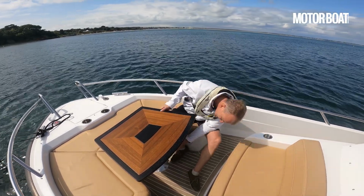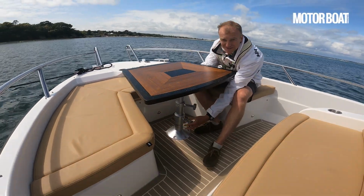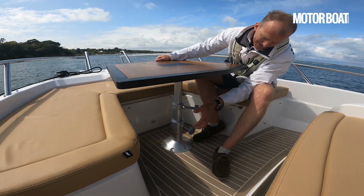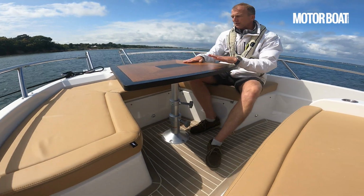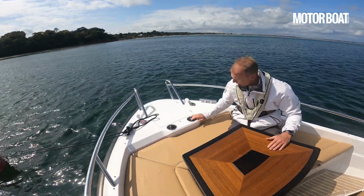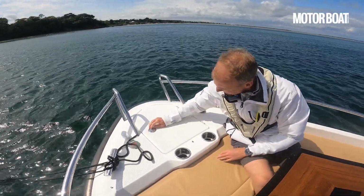Now this table is height adjustable. Got a couple of manual screws under here, but that just goes up and down. You can see, just lift it up a bit, tighten it up, and then you've got a good little picnic table, for want of a better word. There's a couple of cup holders right forward here, and then the anchor locker itself.